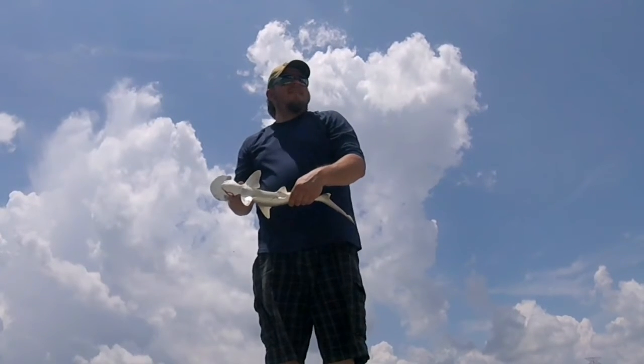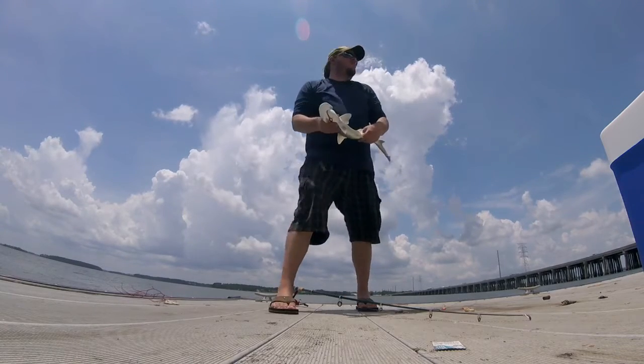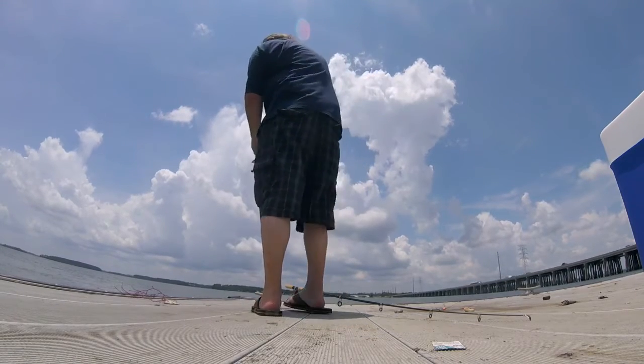Make sure you hold it to the camera, the bigger it helps. Now you're not supposed to keep shark around here, I think, unless they're like 3 feet. I think so. He's keeping sides like this.